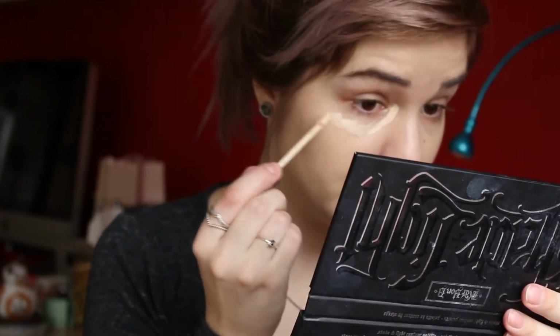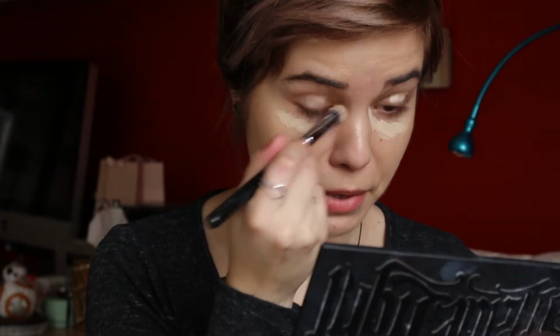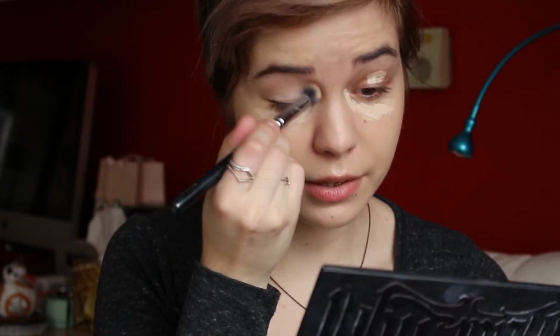I put a little bit in my inner corner because I have a lot of darkness here. As you can see, I don't really use super much. I apply a tiny bit on my eyelid since I have pretty strong veins here and I don't want them to be showing. Now, usually I take a concealer buffing brush or the same one that I use for foundation, it really doesn't matter, and just blend it in ever so slightly.